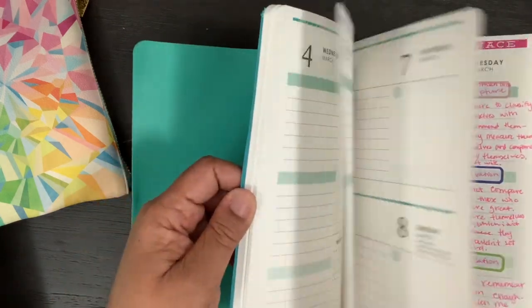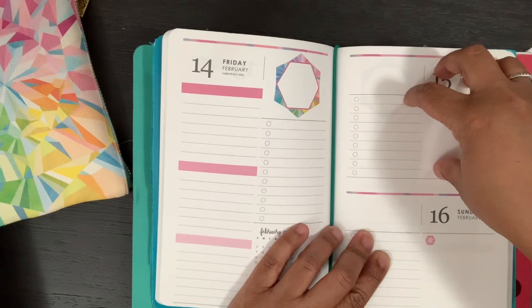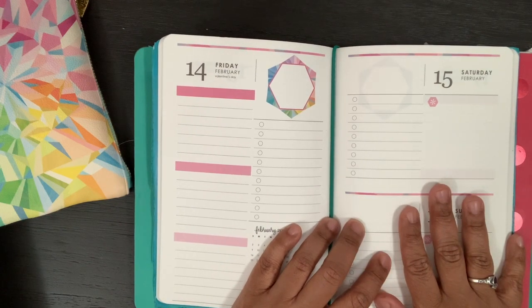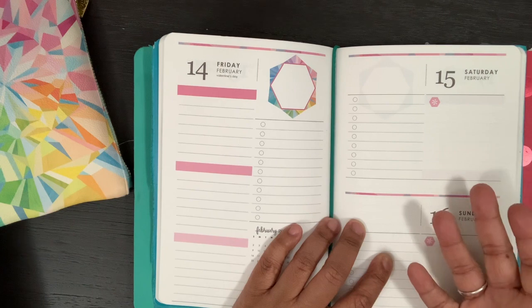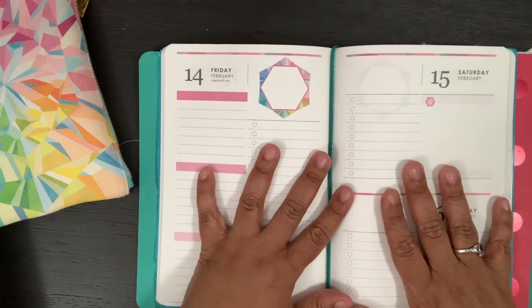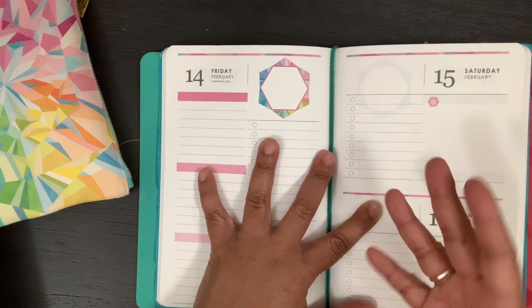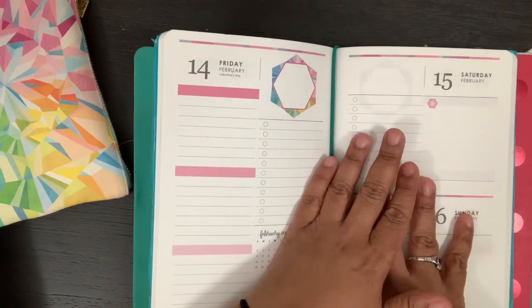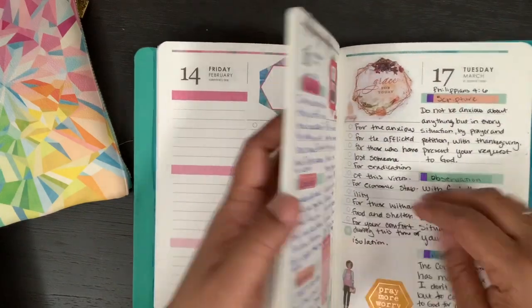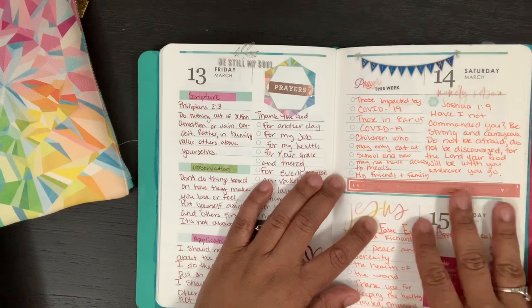Here's one other problem, but I'm just kind of working around it. The weekends are combined. So I don't have a full page for Saturday and a full page for Sunday. However, I've noticed in my devotional book that I do every morning, it is only Monday through Saturday. It doesn't have like a Sunday devotional because I have a 365 devotional book that I read in the morning when I get up. So what I've decided is to follow that devotional's path. So I do Monday through Saturday for my Bible study. And so I just take this whole page and I will use this whole page for Saturday's Bible study. That's what I'll just use the whole page for it.